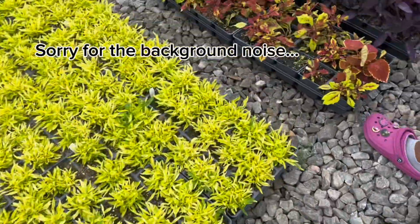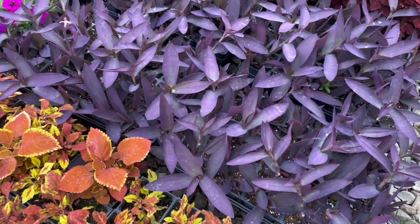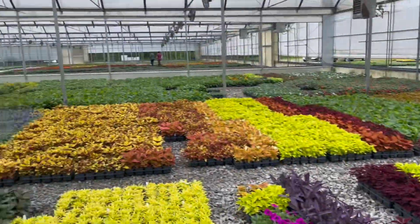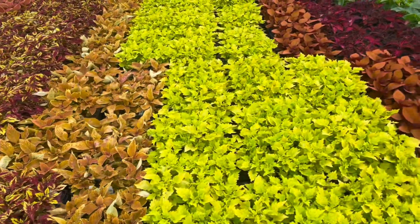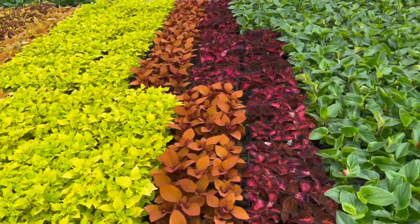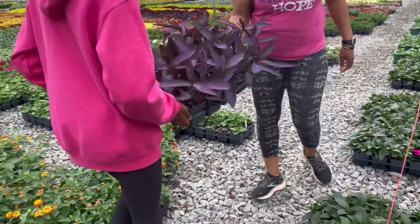Okay, y'all, so we found them. They're right here, but we're not sure, and there's no one here to really help us, but we'll figure it out. Y'all, we confirmed those are the plants. All right, y'all, so we're currently headed to Target, so as soon as we get there, I'll get back with y'all.